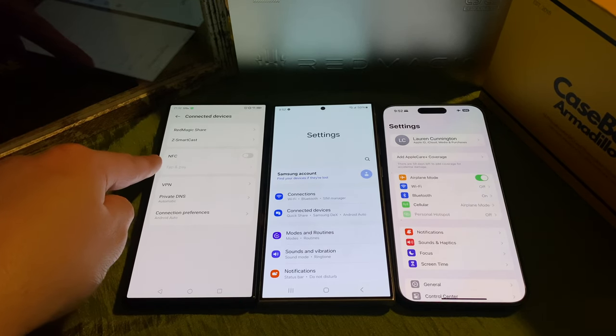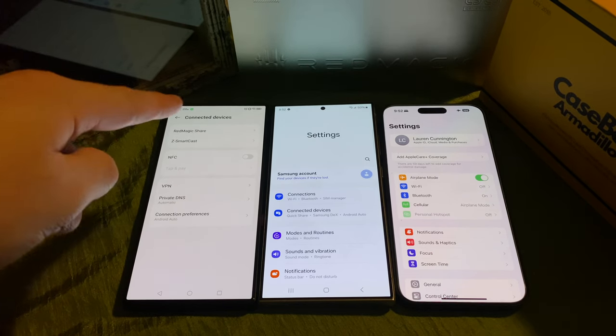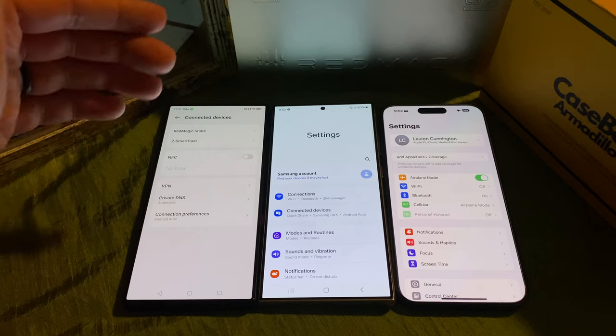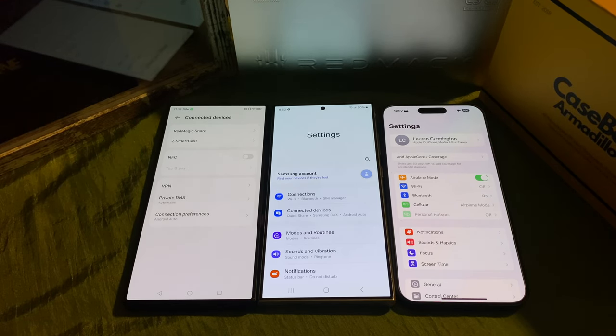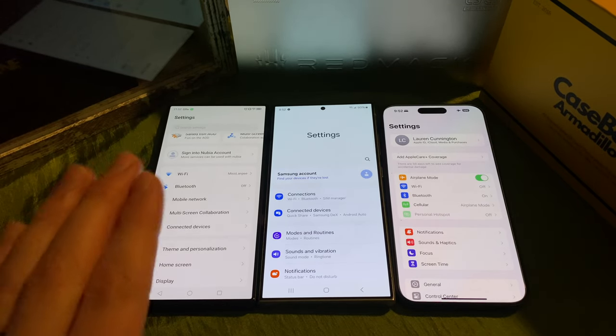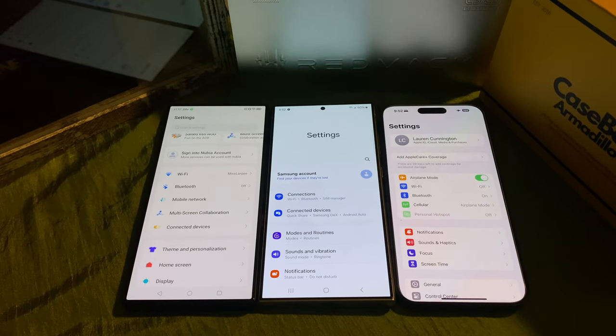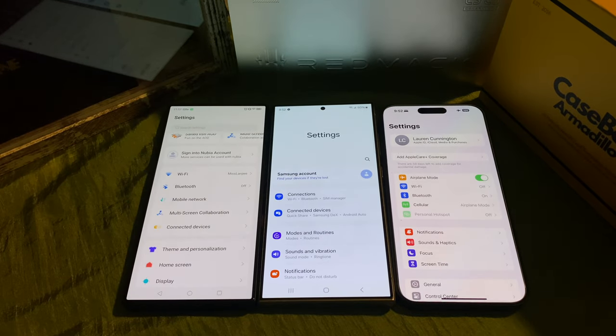So yeah, we have RedMagic Share, Smartcast, NFC, VPN, all that stuff, like I said. NFC is basically like AirDrop. AirDrop uses NFC. It's near field communication. It's like super Bluetooth almost. Maybe not. I don't know the difference, so I do apologize. I do know what I'm talking about. Like somebody, you don't even know what you're talking about, bro.